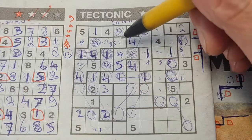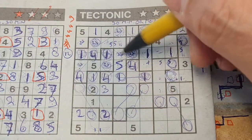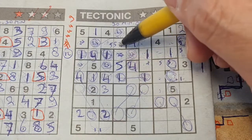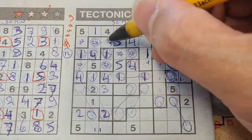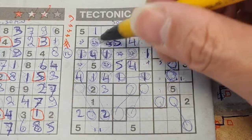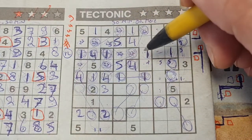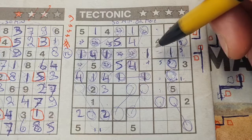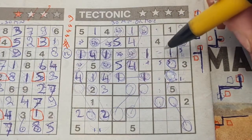Okay, that means that this box cannot be 2 or a 3. We have a double 2 there and a double 3 there. So one digit left should be the 5. A 2 and a 3 goes in those two boxes as a pair. 2 and a 3. Okay. Let me think.